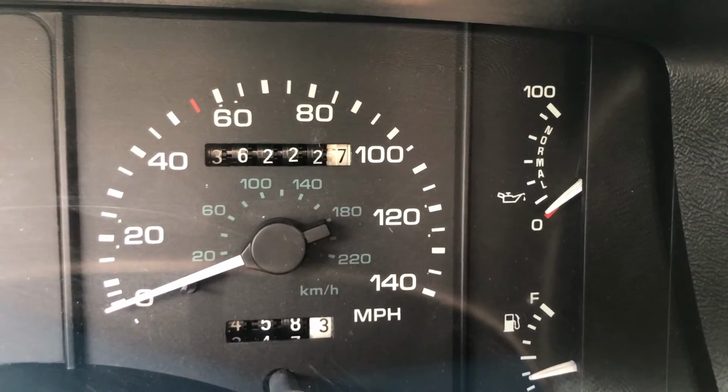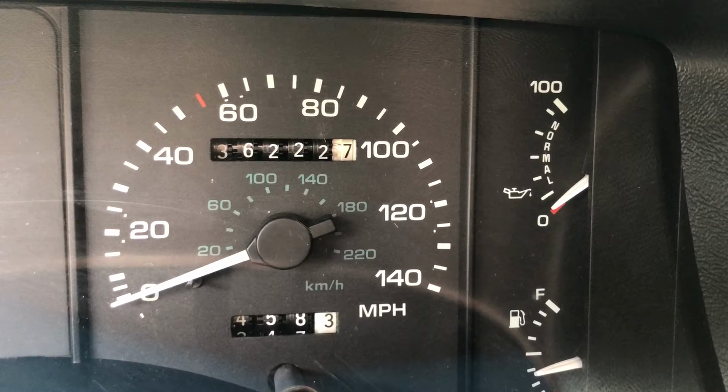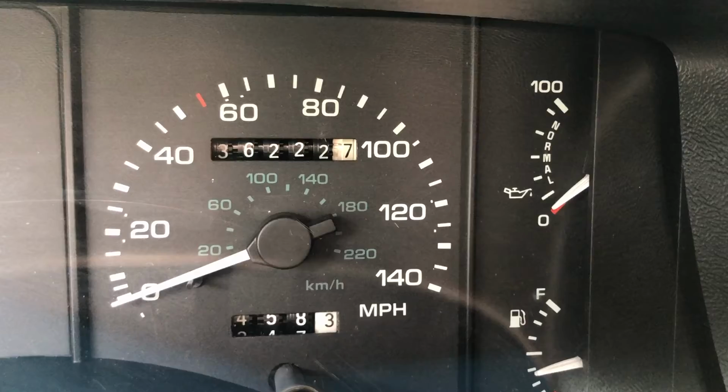The odometers on '79 to '93 Mustangs rolled over after 100,000 miles, so you'll need to use other clues to determine the true mileage of a Fox Mustang.